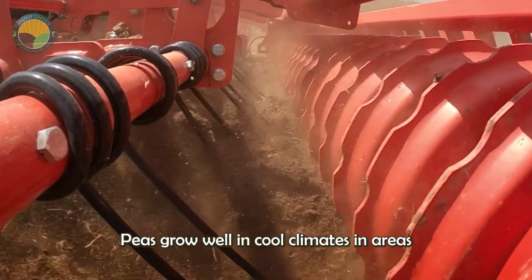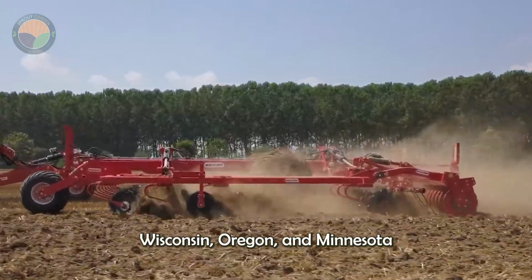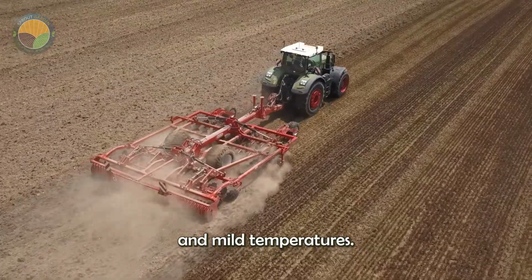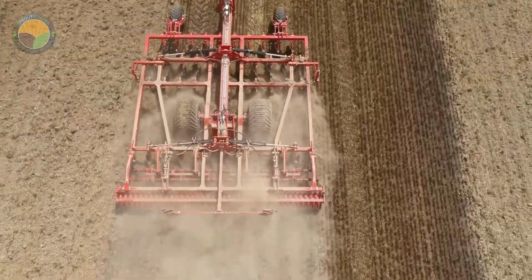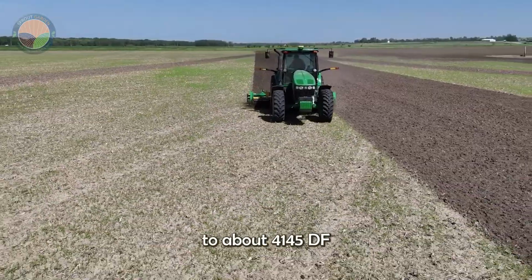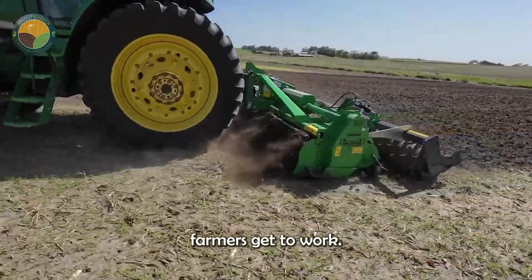Peas grow well in cool climates, and areas such as Washington, Wisconsin, Oregon, and Minnesota have ideal conditions with well-drained soil and mild temperatures. When the soil warms to about 145°F and there is no longer any danger of frost, farmers get to work.